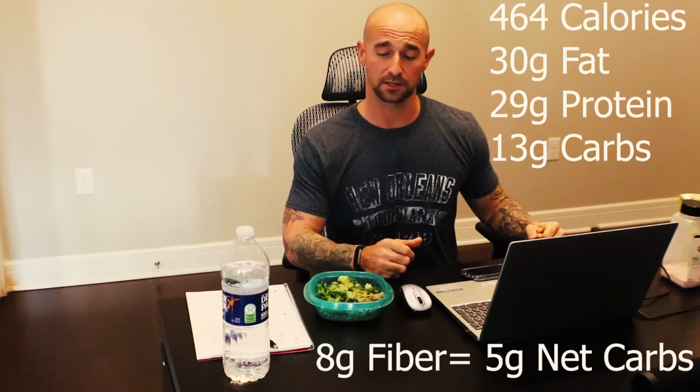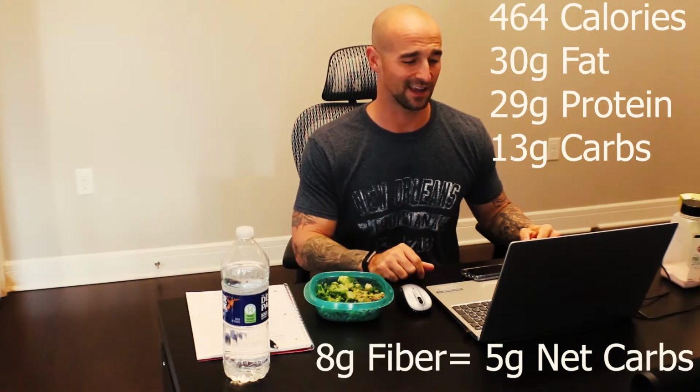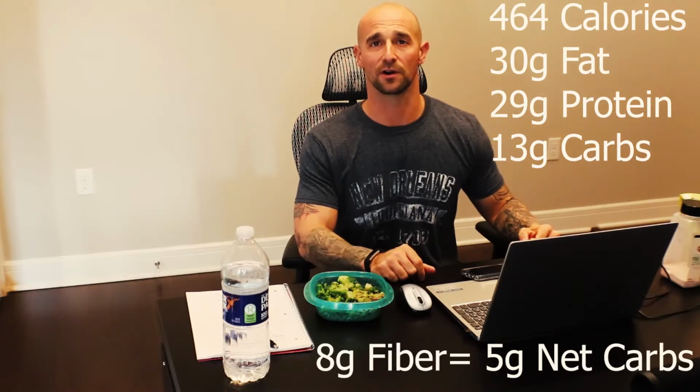And then we throw some pink Himalayan salt on there. I also use iodized salt. I switch back and forth from those two just for the iodine content. So that's meal number 3. We get back to editing, trying to learn this Photoshop here, and I'll see you at meal number 4.